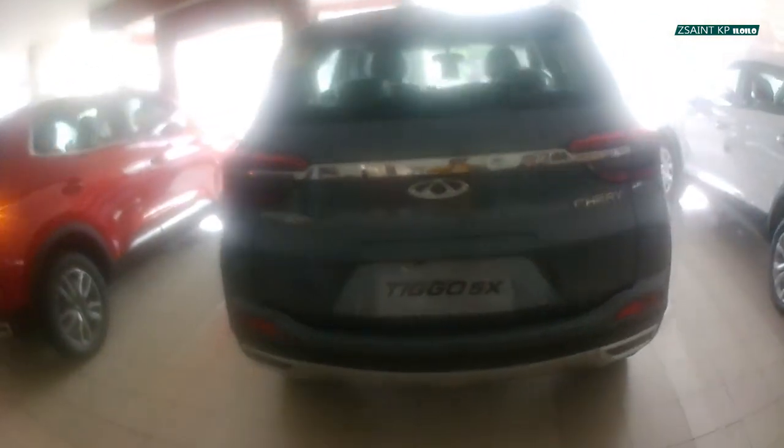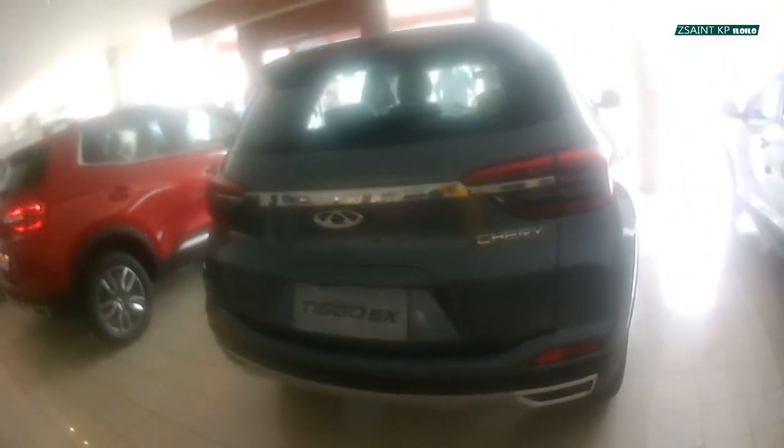For today's video, I'm going to take this Tiggo 5X for a full walkaround review, showing you the most interesting features from the interior as well as the exterior. So, what are you waiting for? Let's sit back, relax, and enjoy this review.